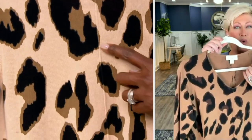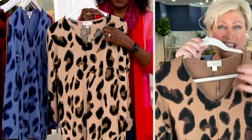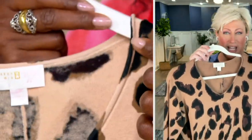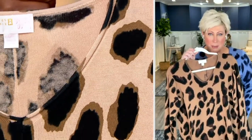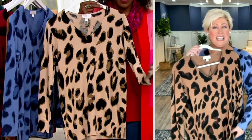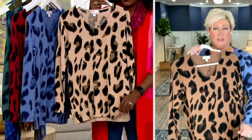And I love the rolled hem all the way around the neckline. It's just that little cool rolled edge that really makes it trend right. Long sleeves. And you also have slits on the side for the hips. You always got to give the hips some slits.